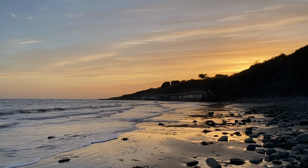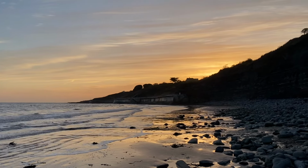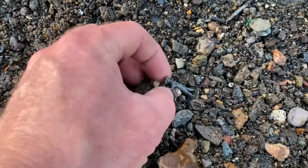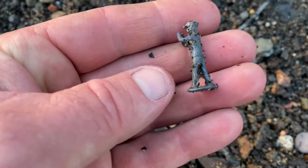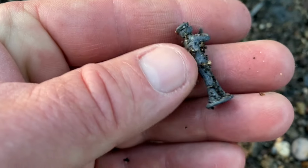Lovely sunset, evening sunset, but stick with us because I'm going to show you some actual preparation with iron powder in a bit, and that's good fun. A little toy soldier made of lead in amongst the pyrite, all that heavy concentration, and you've got a little toy soldier as well. There's so many different finds.